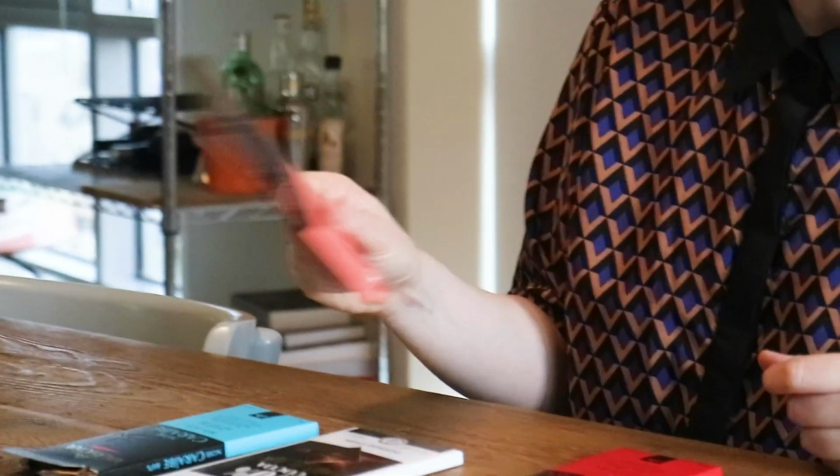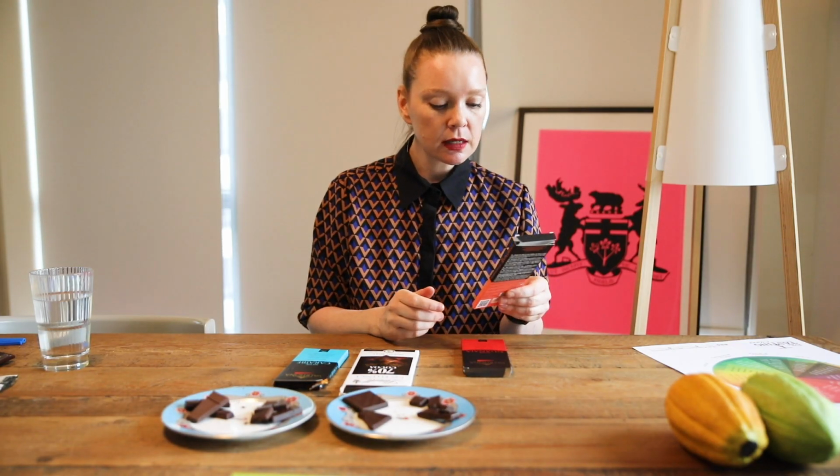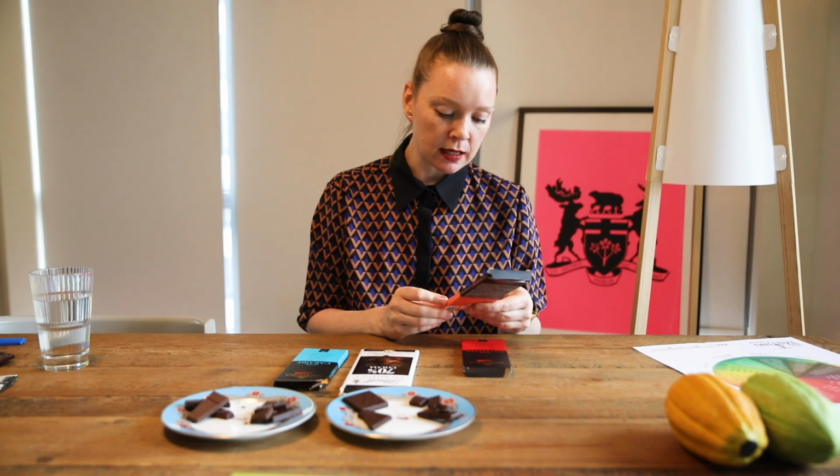All right, last one, Manjari. 64%, this is single origin Madagascar. So again, the single origin is a very good indicator of quality, and it tells me that because the beans come from a very specific source, I'm going to be able to pick up on the terroir, and I'm going to pick up on lots of different other flavors besides just cocoa or chocolate. All right, Manjari.